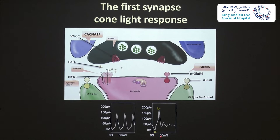And this is an A wave. The A wave is driven by the hyperpolarization of the cones and the off bipolar cells because they go together. But then by the time the cones depolarize again, and the off bipolar cells also depolarize again, the depolarization of the off bipolar cells and the on bipolar cells is added up and constitutes the B wave. Make sense?